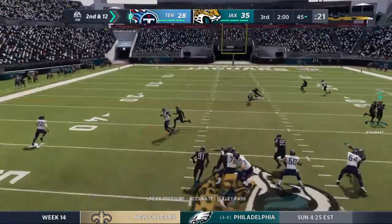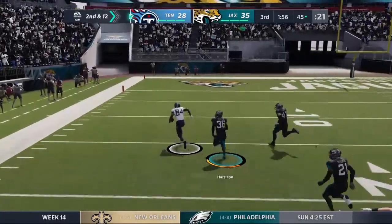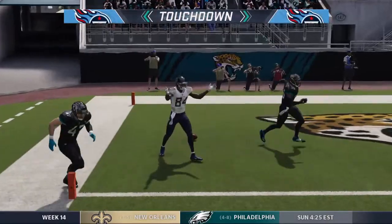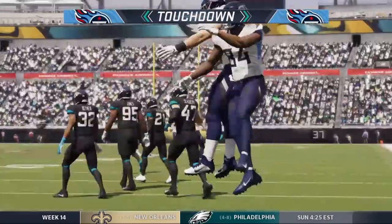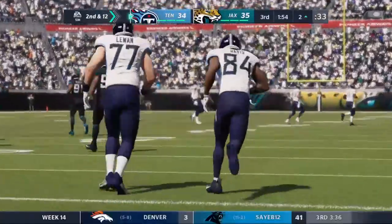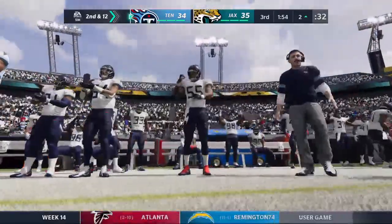Now Tannehill. He'll get this one complete to Davis. 20. And he will score. Touchdown, Titans. Corey Davis, his second touchdown on the season. And the Titans are an extra point away from tying this thing up.